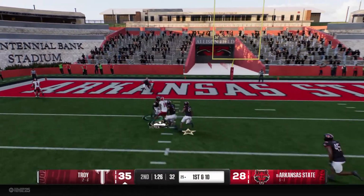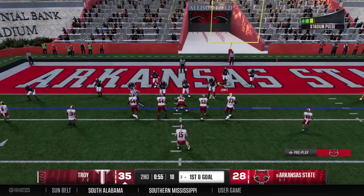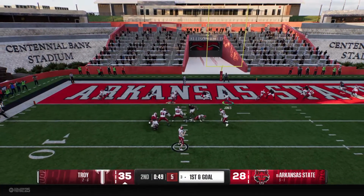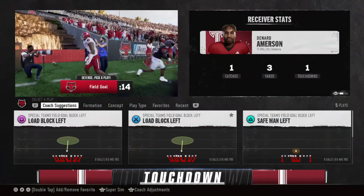Looking down the middle. Throws it in. So close to that end zone. He could almost taste it, but it'll be first and goal for this offense. Defense is backed up, in the shadow of the goalpost, trying to defend their own end zone. Lets it fly. Snagged in the end zone. Touchdown, Troy.